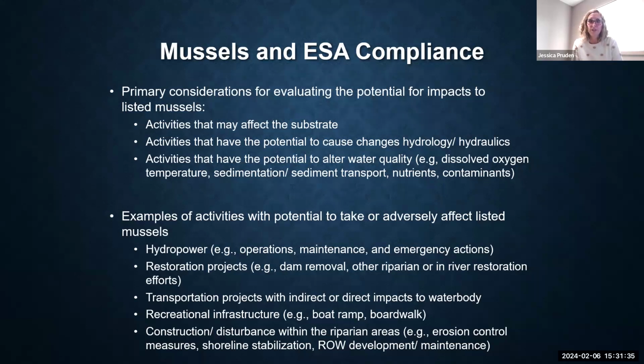What type of water quality changes may result from this action? So for example, will your project result in changes in dissolved oxygen or temperature, sedimentation, sediment transport, nutrients, or even an increase in contaminants? In thinking about some of these impacts, some examples of activities that might have the potential to take or adversely affect mussels might include, and this is not an exhaustive list at all, just to give you some idea, hydropower projects, construction activities.